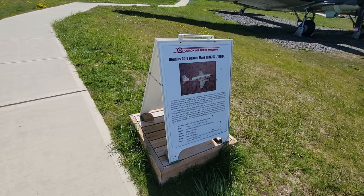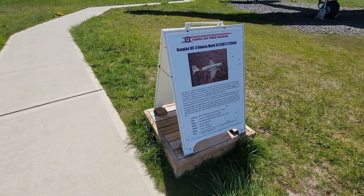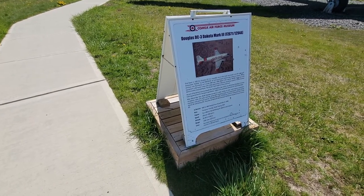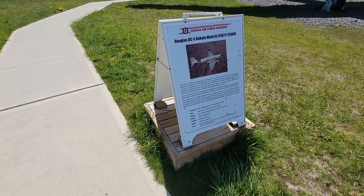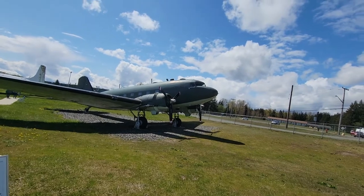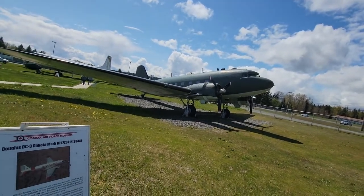And there's a lot more of the larger scale aircraft over here. Like this Douglas DC-3 Dakota, first flown in 1933. It describes it as arguably one of the most successful aircraft ever built. This particular one looks like it was in service from 1943 all the way to 1989. Retired from flying March 18th.